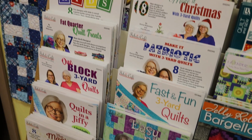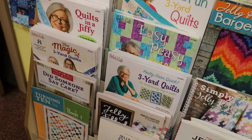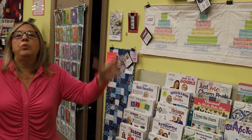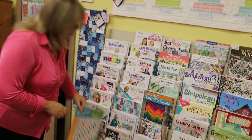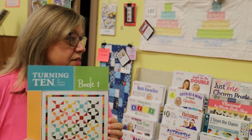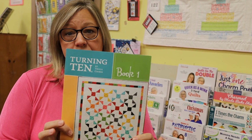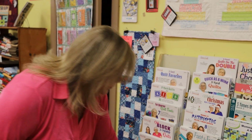It did take off, and what's nice about them is they're quick, they're easy, and she also will give you the dimensions. So if you want to make it a crib or a lap size, or you need it to be queen or king or however big you want it, she has really great instructions on how to make it bigger. And then I'd be remiss if I didn't mention my Turning 10, Turning 20 books. I love this book. If you have a brand new quilter who's never quilted before, this is the one to start with. Pick this one. That's a great one.